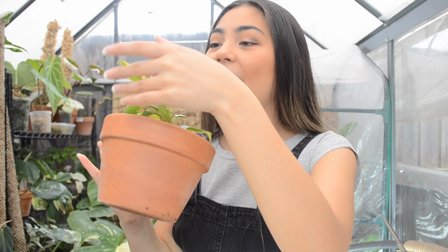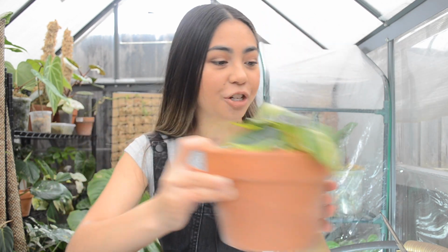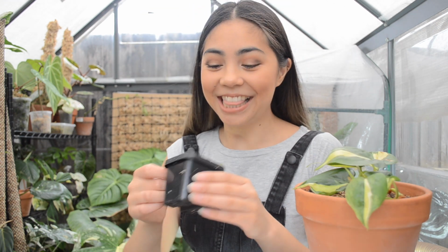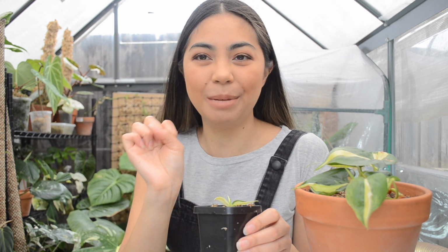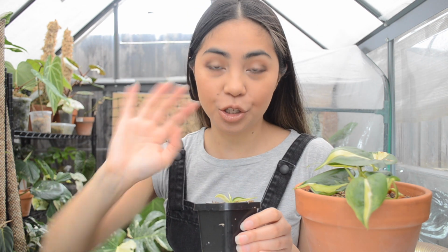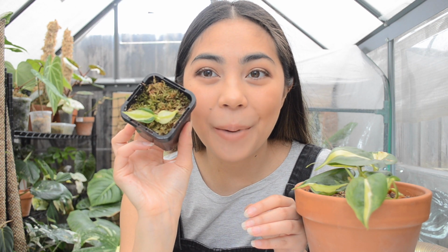So I'm going to attempt to cut this up again. But yeah, I haven't had much luck with propagating this guy. Without further ado, let's show you guys the actual cutting. I will say that this little cutting is just so cute, and it's so creamy. These leaves are super white, super yellow. There they are. Is she little Papa?